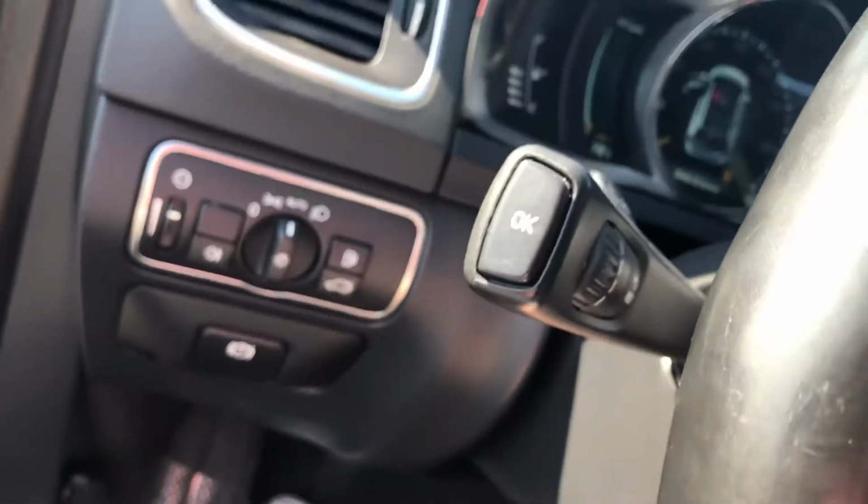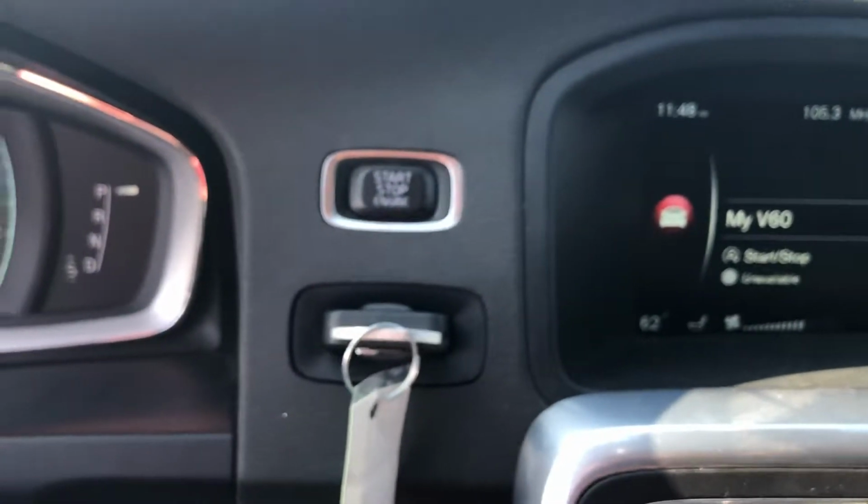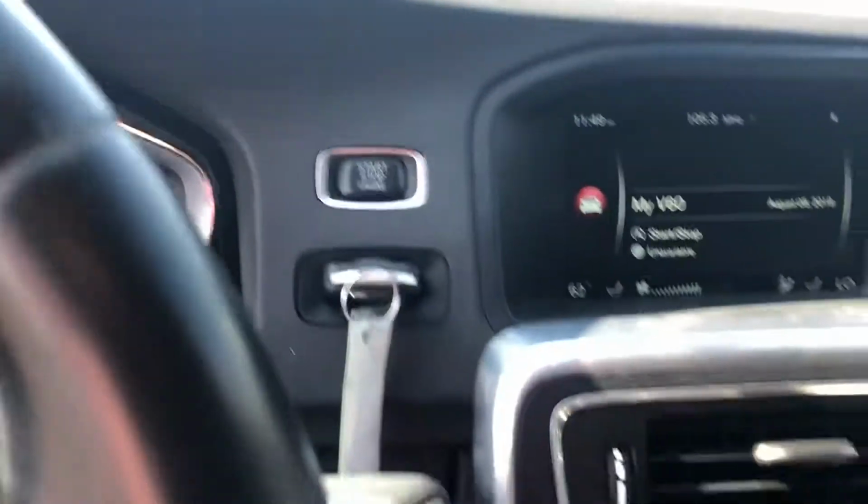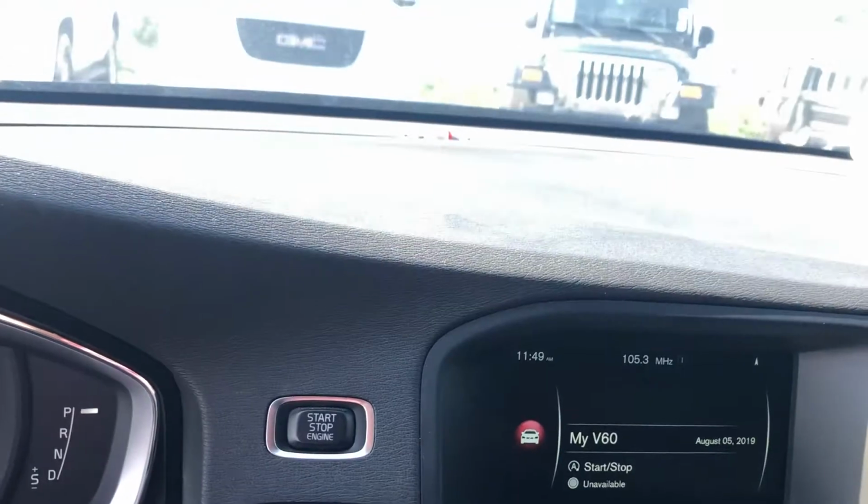And on this side, right here is where you're going to have your blinkers. So this is a push button start. All you do is push the key in there. I have it running right now. And then it's got the navigation system and the onboard computer as well.